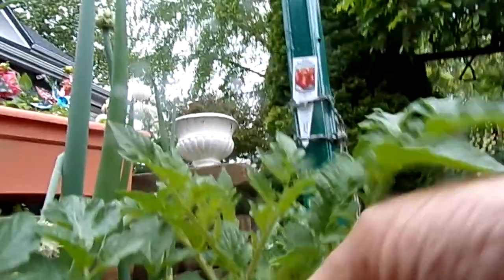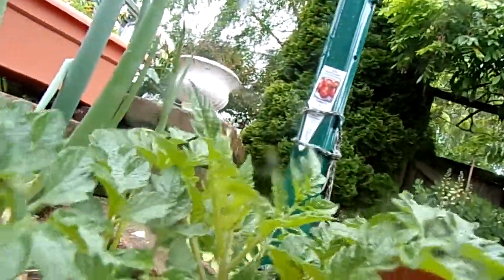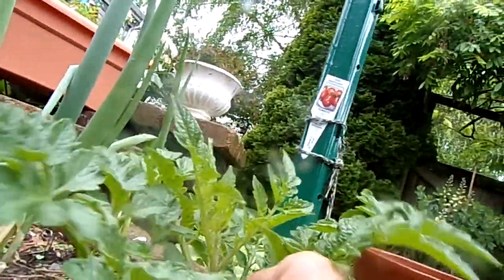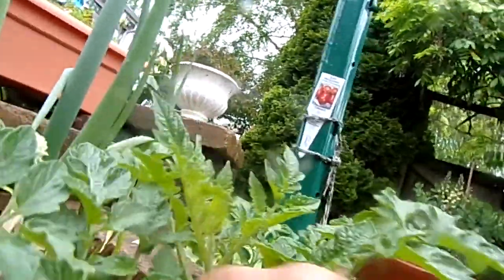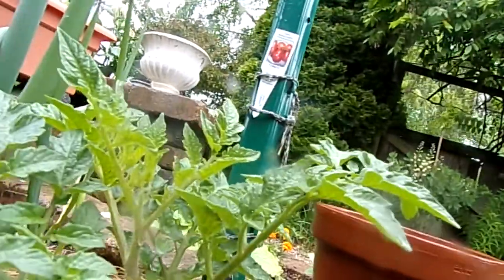Again, over here, not even a foot tall, and it's blossoming. If I allow it to form tomatoes right now, the plant will stay small. It won't produce a lot of tomatoes. It won't develop really strong roots. So off the suckers go.